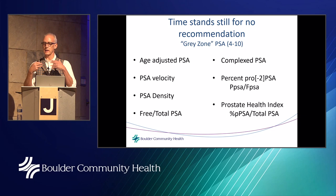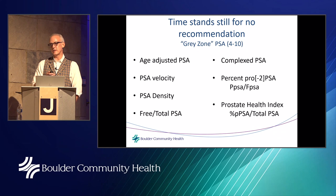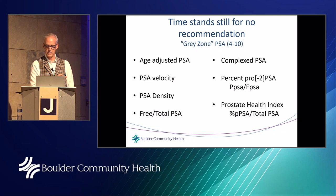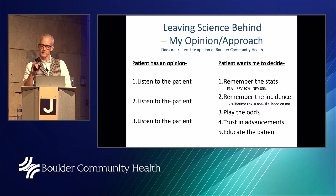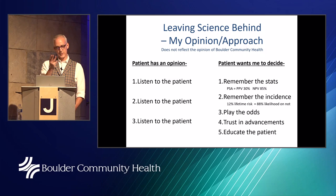And as I was doing this talk, I was sure that the question that would happen at the end is, well, Dr. Bundy, what do you do? And so I thought I would just answer that in advance. So, leaving science behind and just my own opinion or my own approach, and I have to do the disclaimer in my really fast radio voice that this does not represent the opinions of Boulder Community Health or any of those providers. This is just what I think might be a good approach. So if the patient has an opinion, first I listen to the patient, and then second I listen to the patient, and then third I listen to the patient, and we kind of do what the patient wants to do.